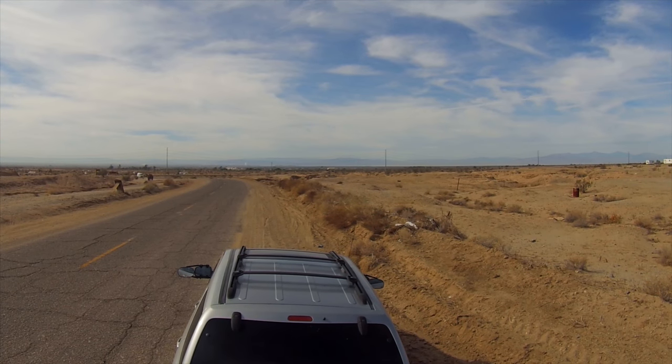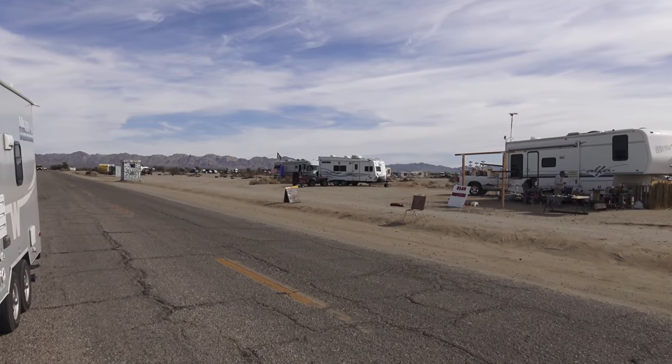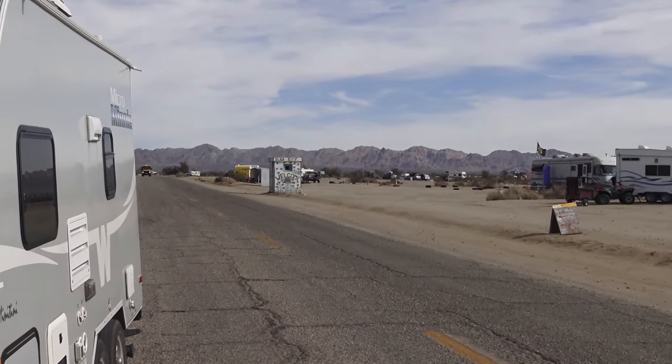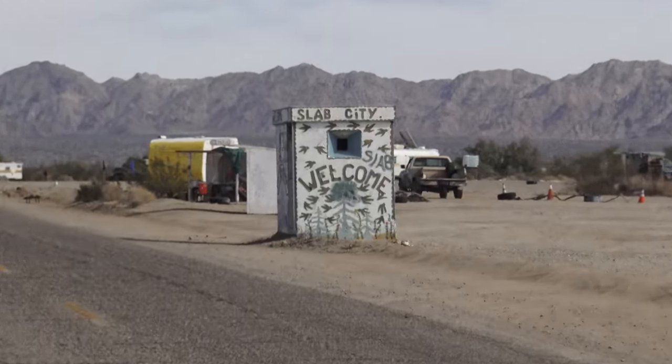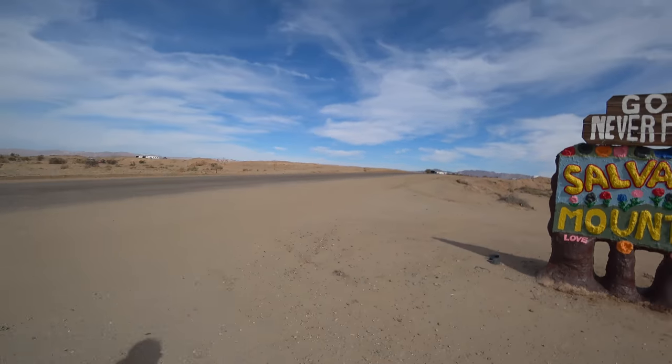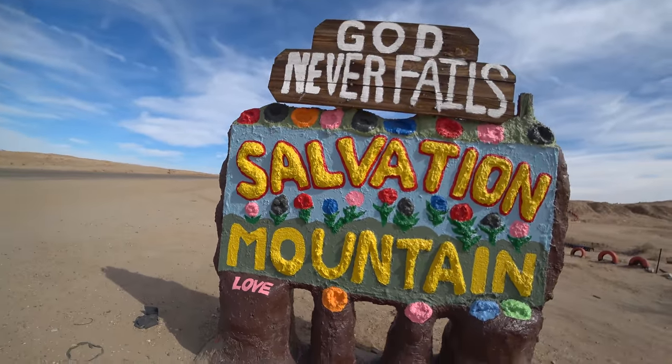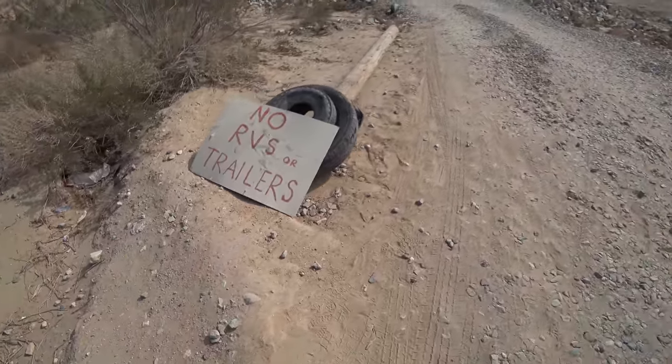Here we are, this is the entrance to Slab City. Got a t-shirt from these guys here. And there's the welcome sign. Well, before we leave Slab City, we're going to visit this work of art called Salvation Mountain. Let's check it out. Okay, good thing I parked outside.